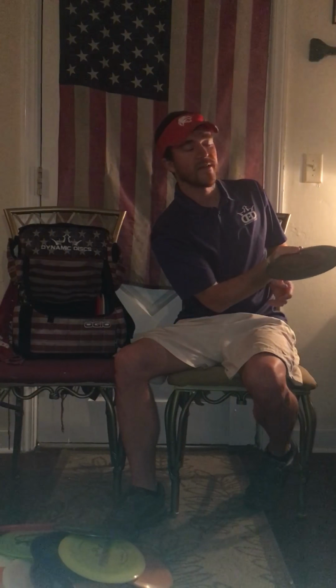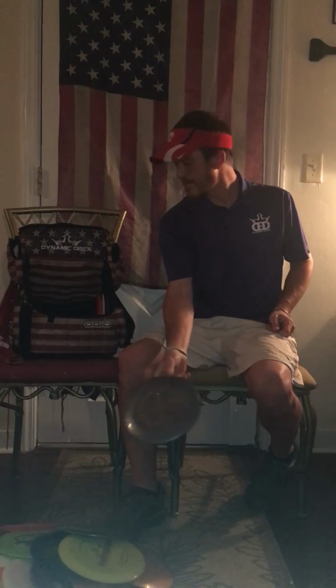For my long forehand shots, I have the Biofusion Enforcer. I've gotten this one up to 400, so for me, this is definitely good. It's just understable enough. When you forehand it, it'll stand up on a hyzer and ride out.